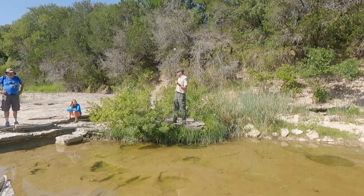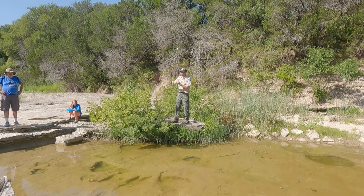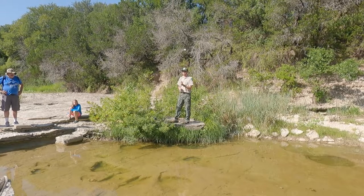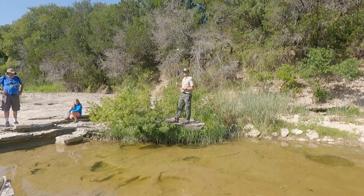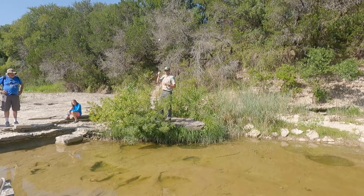Probably had to watch out for bigger, other meat-eating dinosaurs out there, right? Maybe even other Acrocanthosauruses too. Absolutely. Maybe some full-grown Acrocanthosaurus fought over territory. It's very possible. It's very possible.